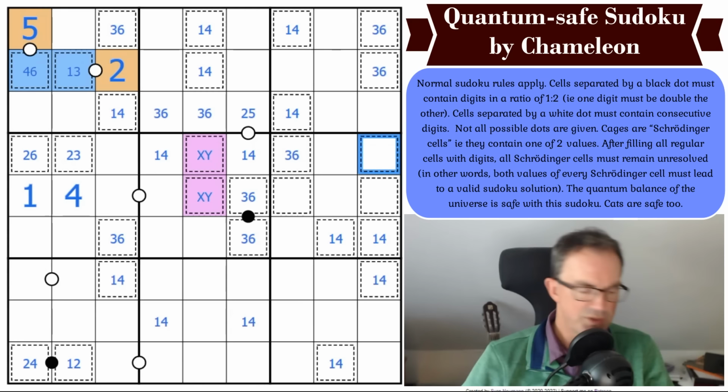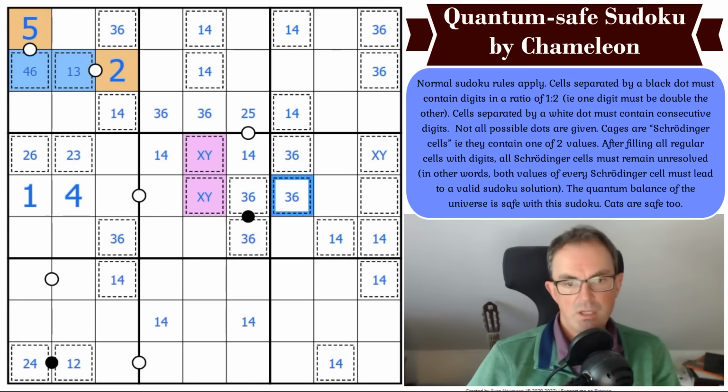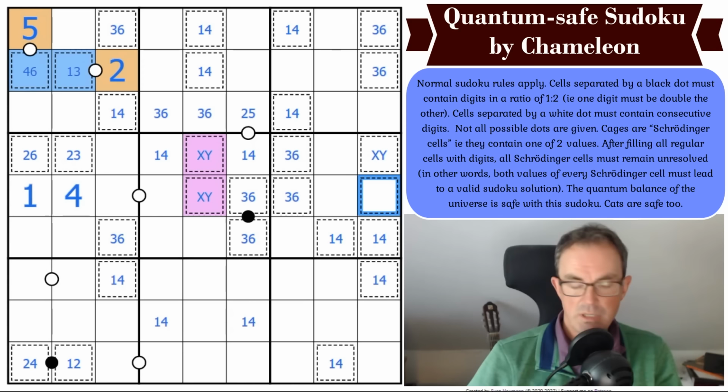Now, what about here? If this was X and Y... Oh yeah, we need the 3-6 in this, this is a simpler way of thinking about it. I need the 3-6 to be ambiguous in this column, and there's only one cell left to provide that ambiguity. So that is 3-6, which means this must be XY. Let's go back there. X, Y like this. So now, I might get rid of my purple.